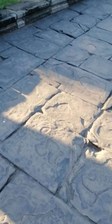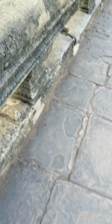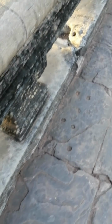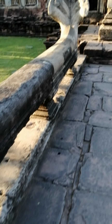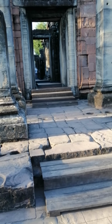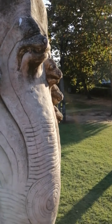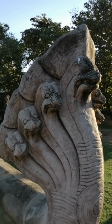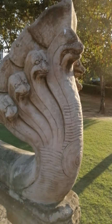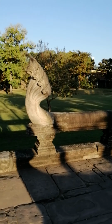In regards to the materials that were used to build this monument, we've got a lot of sandstone. Sandstone was used here for the railings, as you can see. Sandstone was used for the doorways. We had two different types of sandstone, white sandstone and red sandstone. These Naga Payanak were also carved out of sandstone, as you can see.